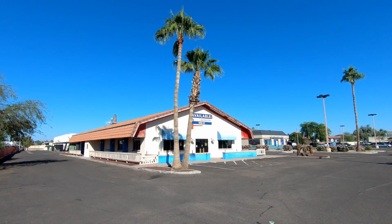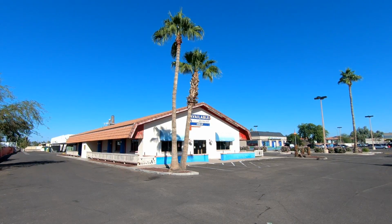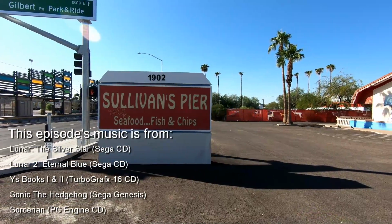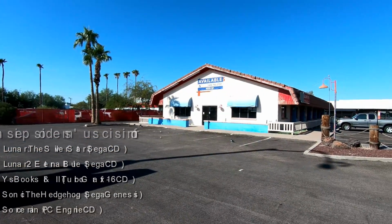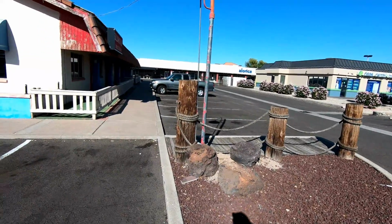In today's episode, we'll be doing a little bit of exploring down Main Street in Mesa and Tempe, Arizona. Our first stop is, or was, Sullivans Pier seafood restaurant in Mesa, Arizona. Now this is located on Gilbert and Main Street, and it's right at the end of the latest leg of the light rail system that they've added.